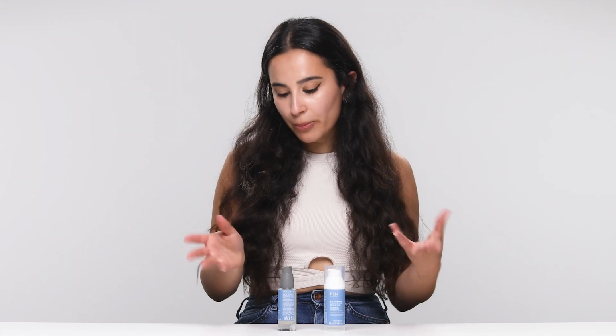I actually prefer this over my old moisturizer. I'm going to keep using both of them together like I've been using them. I would buy them because I really like how they soak in and don't leave any residue and do what they are supposed to do. I would recommend them because I do think they are fit for purpose, really good hydrating serum and moisturizer.